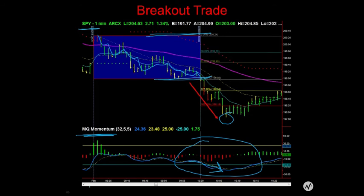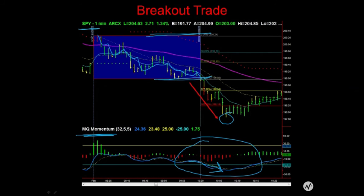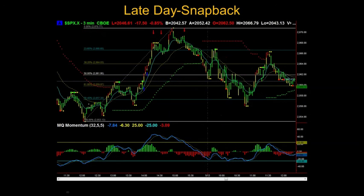This right here, folks, this is a lot of money. Let me see. Yeah, that is probably close to $500 right there. If you're trading the E-minis, same thing. This is about an 8 point move. You made $400. $400 right there. Okay, here's another example.